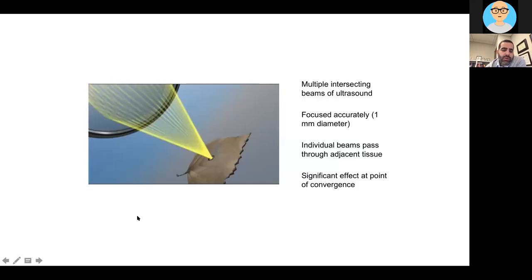And the principle is very similar to focusing sunlight onto discrete parts of a leaf and causing it, for example, to burn. So multiple intersecting beams of ultrasound can be focused onto targets a millimeter in size, and they can pass individually, harmlessly through the brain, but where they intersect, you get a convergence point and you get an increase in energy. So this is a schematic of what this looked like.